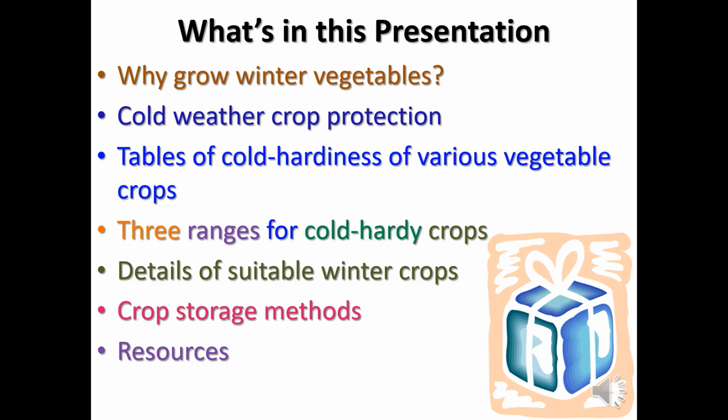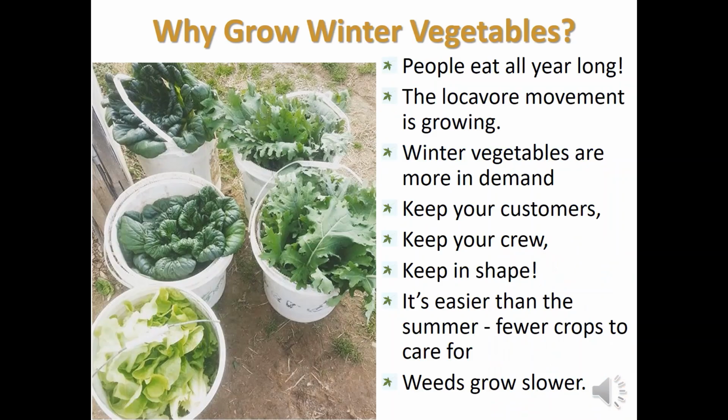So what I'm going to talk about is why you might want to grow winter vegetables, different kinds of cold weather crop protection, a table of cold hardiness of various vegetables, 3 ranges for cold hardy crops, and then details about suitable crops, and then crop storage methods. And then I have the resources. They're on the slides here, but they're also on the handout, along with all the tables and lists and charts, so you don't have to write all that stuff down. So be sure to look for the PDF handout.